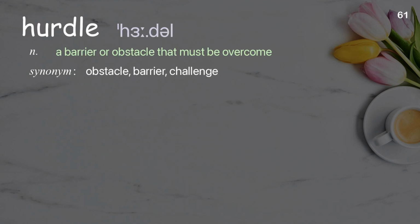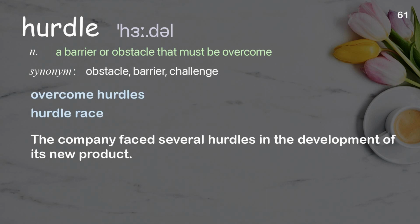Hurdle. A barrier or obstacle that must be overcome. Examples: Overcome hurdles, hurdle race. The company faced several hurdles in the development of its new product.